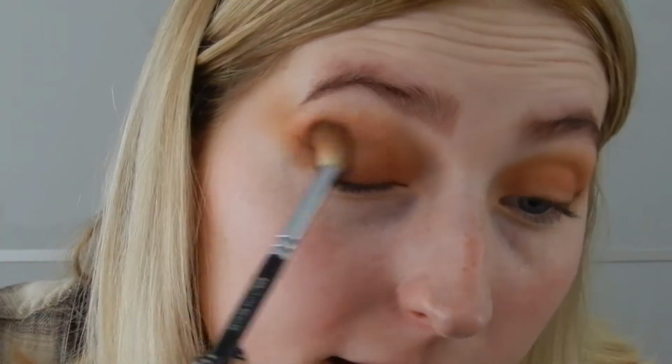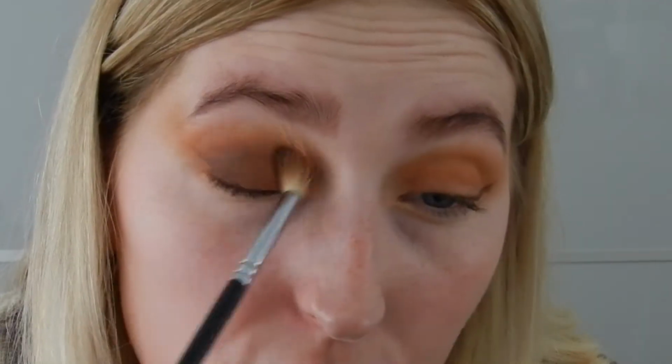But yeah, I always blend the crease corner first, and then I go in with a bit more of that brown and deepen up that bit of lash line where you put it, to give that illusion of a stretched eye, I suppose. And I just keep doing this basically until it looks dark enough and I'm happy with it.